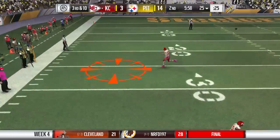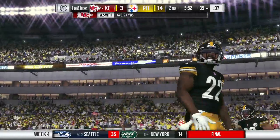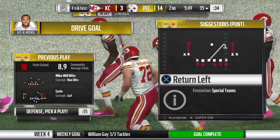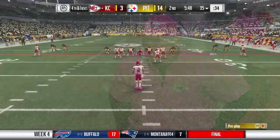Throwing on 3rd down, Smith. To the right side, it's Kelsey. They'll get 10 there, but it leaves him just short for 4th down. He wasn't the primary target, but I think it was almost like a check-down situation, wasn't it? Yeah, hoping he can break some tackles, a big tight end, but he couldn't do it. Yeah, get it to that big frame and hope he can scatter some bodies, unable to get it done.